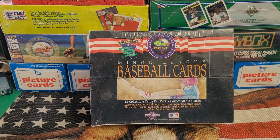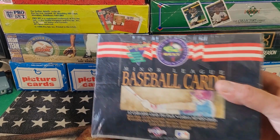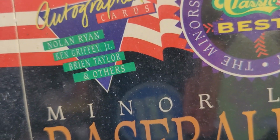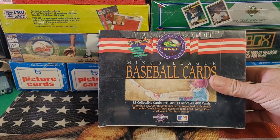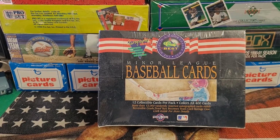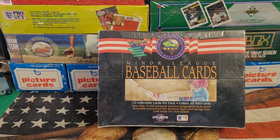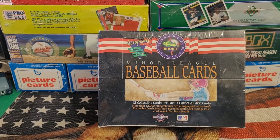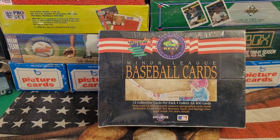Now, there's also insert cards that are part of these. And they mention right there, you got some possible autograph cards, if you could see those right there, of Nolan Ryan, Ken Griffey Jr., Brian Taylor. Oh yeah, the famous, infamous Yankee pitcher that was going to be the next Dwight Gooden or the next who knows what, and burned out before he even made it. Blew out his arm, blew out his shoulder, blew out his entire career before he even made it to the majors.